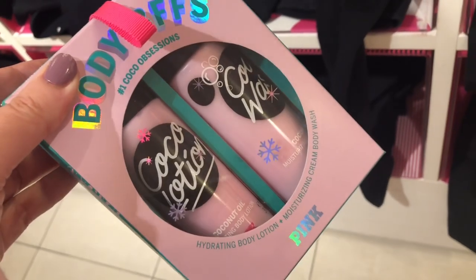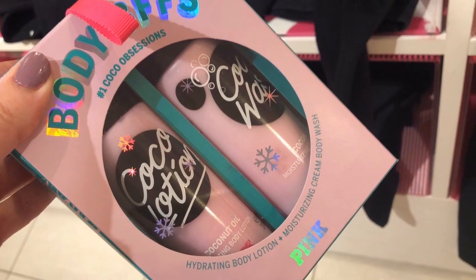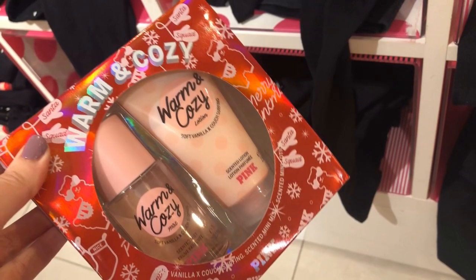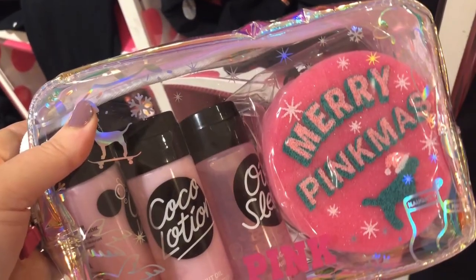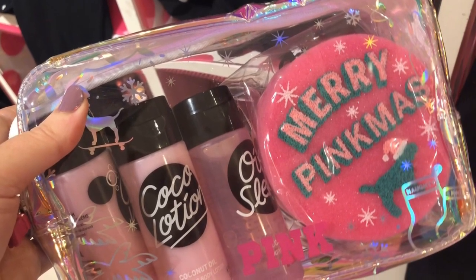So then I went to the Pink side and they have some body care gift sets like this one with the cocoa lotion and cocoa wash. And then they also have this warm and cozy body gift set. And then this I think is super cute because it comes with a really cute sponge that says Merry Pinkmas on it. So I like the bag and the sponge on that one.